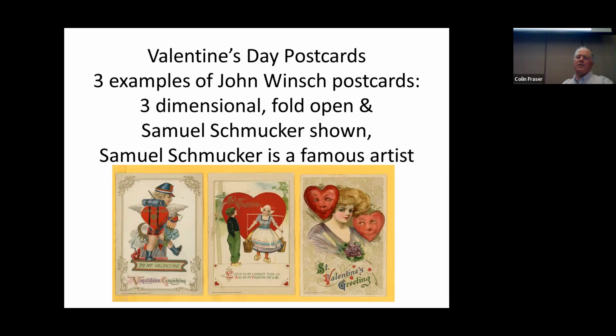Now, one thing about the Winch cards is when you fold them over, as far as I know, they're most all divided backs. And by the stamp box, it will say printed in Germany, vertically along the side of where one of the stamps goes. If it says printed in Germany or printed in Bavaria, it's almost certainly a Winch card, because that back is a style of back that's often used on other holiday cards. Those may or may not be Winch cards, but if it says printed in Germany along the edge of the stamp box, you can be pretty sure that was John Winch that published that card.